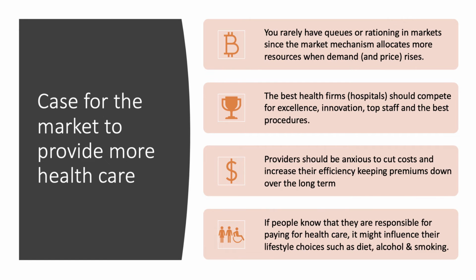So what are some of the arguments? This is just a selection for the market, via, for example, private healthcare insurance, to provide more healthcare. There is a growing demand. In 2017, over £6 billion was spent in the UK on voluntary private health insurance. One argument is that in the private sector, unlike the NHS, you rarely have the length of queues or rationing or waiting lists that you experience in the state system. And that's because the market mechanism, of course, allocates more resources where demand and price goes up.